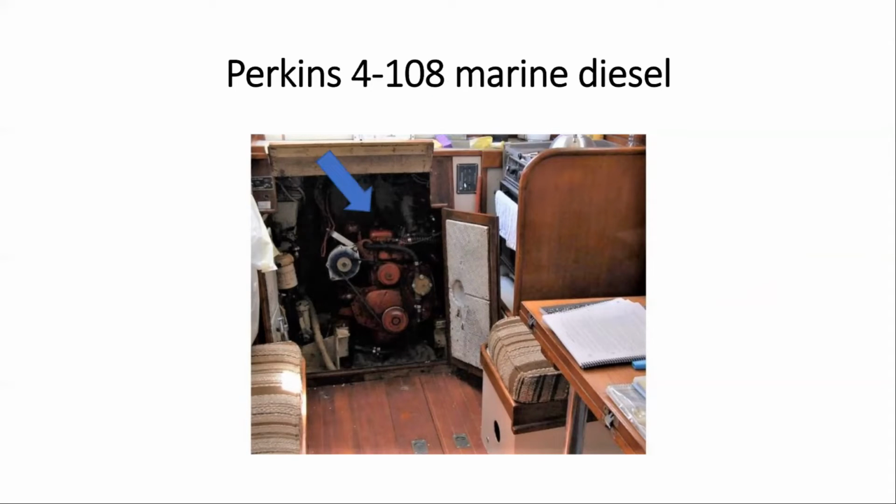And then aft, this is the Perkins 4108 diesel. This lives in this little compartment. There's two doors that close, and the companionway ladder latches onto those doors, and it goes up. That's access to the cockpit. The 4108 has been a big question mark. It smokes black smoke, and it does not get up to full RPMs.